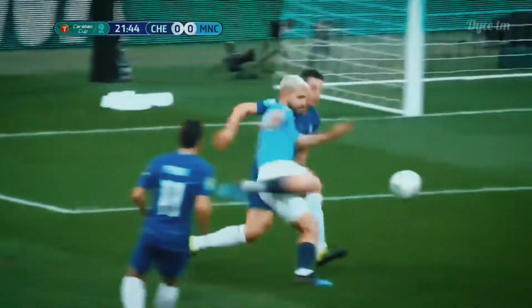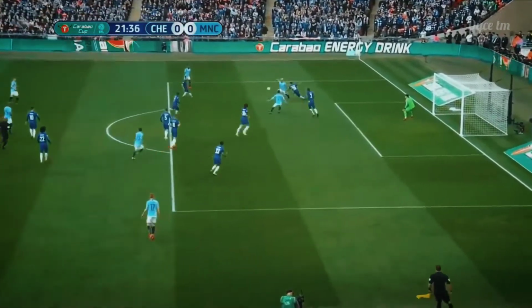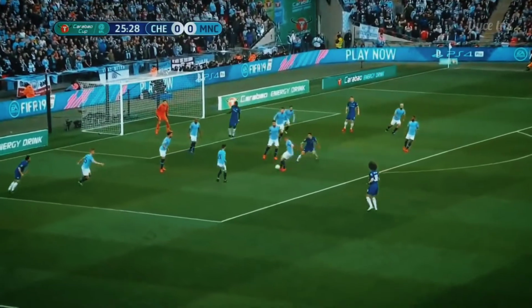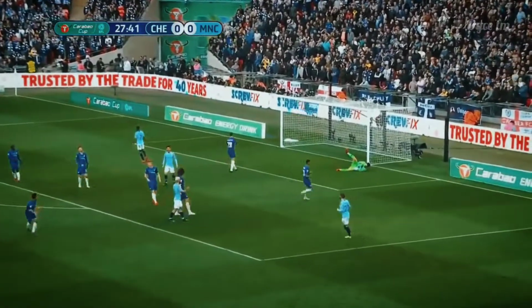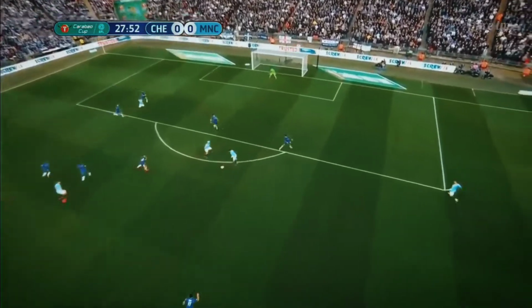That's terrific by Bernardo Silva. Just used the run of Kevin De Bruyne to allow himself to come onto that left foot. Just left it on the chest of Sergio Aguero. For this, Manchester City holding a line outside of their 18-yard line at the moment. And it hasn't been used in the competition this season, but will be today. Aguero, and the sting taken off his shot by the deflection, and it was routine for Kepa.